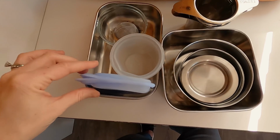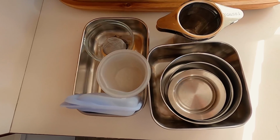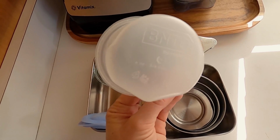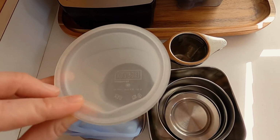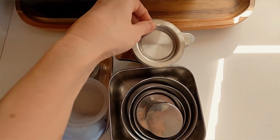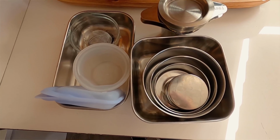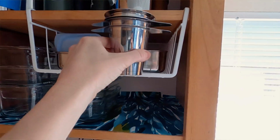I have this tiny stasher bag that I generally use for stuff for Nick's lunch, so I keep it in here. This I've had for maybe 10 years. Gosh, I don't even know. This was my first mason jar accessory, and I use it if I'm going out, to put hummus in it. Some tea accessories here. These are the lids for those. And then these are some smaller containers that we use either for lunches or camping or things like that. And I just like how they fit perfectly in this little container.